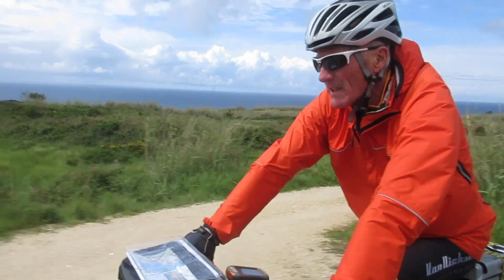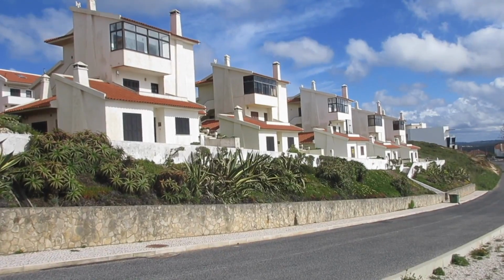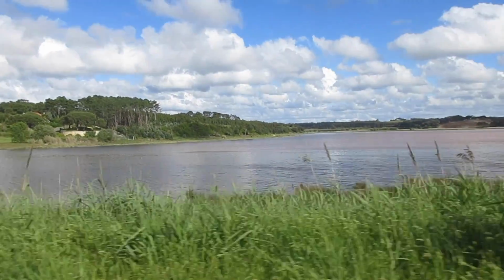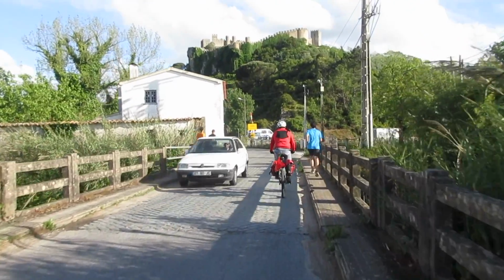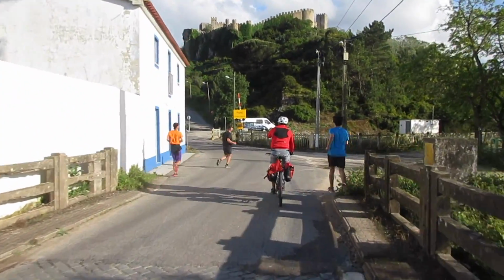So we just had lunch. The sun is out a little bit here, and we got about 20 kilometers to go. And now, to end the day, we climb uphill to the castle.